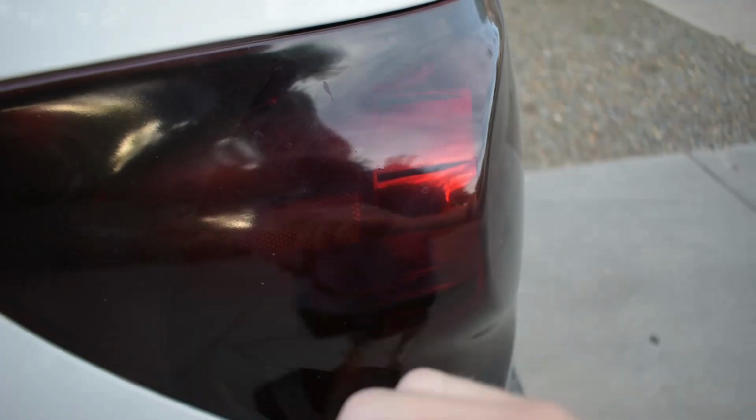The key with this stuff is just going to be prep. You're going to want to clean this. You normally use denatured alcohol all the way around, and then on these I actually use clear coat. So they're a little bit dirty right now, but I use clear coat to give them that gloss, and they turned out amazing. I'm really happy with them.